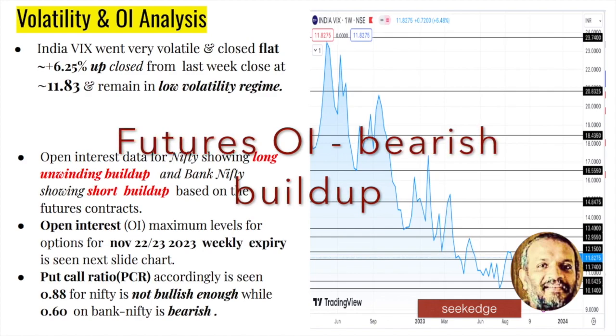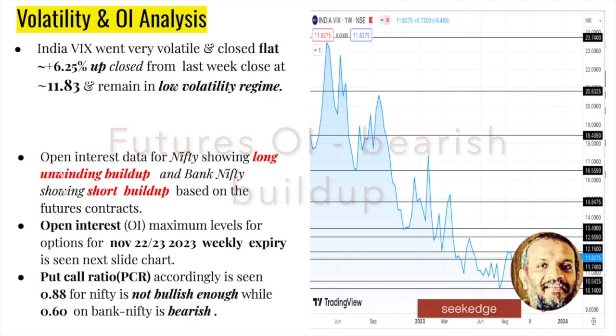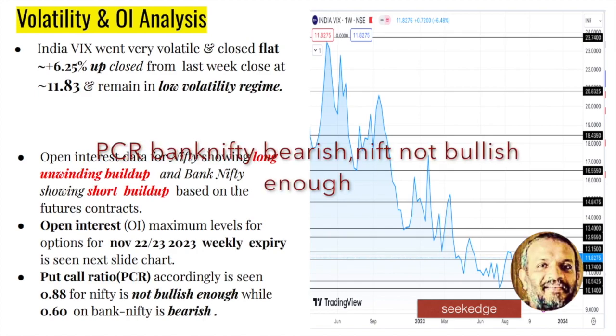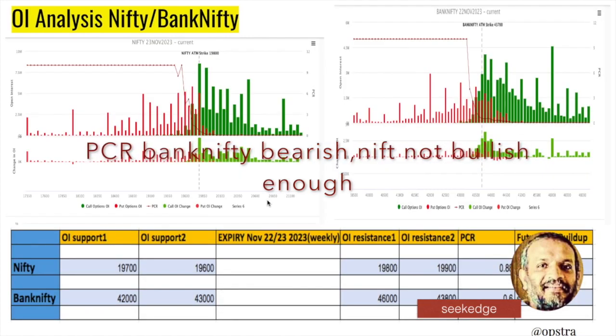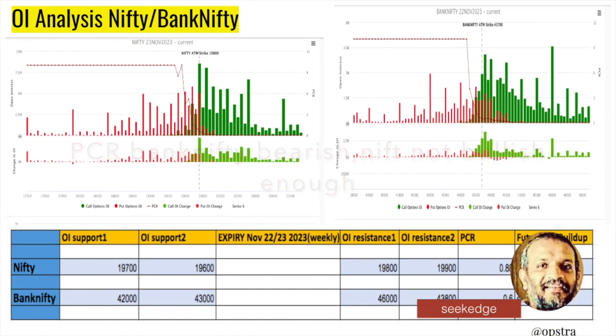Now, open interest analysis. You see the Nifty is showing long unwinding, bearish, and Bank Nifty showing short build-up, bearish. Futures open interest is what we're talking about. Now, for the options open interest of November 22nd and 23rd, 22nd is Bank Nifty, 23rd is Nifty, it's showing that the put call ratio is not bullish enough, and in fact it's bearish on the Bank Nifty. So open interest is not in favor of the bulls. VIX is also cautioning a little bit. At a moment when trend is contrasting, Bank Nifty is lagging behind, is weak.